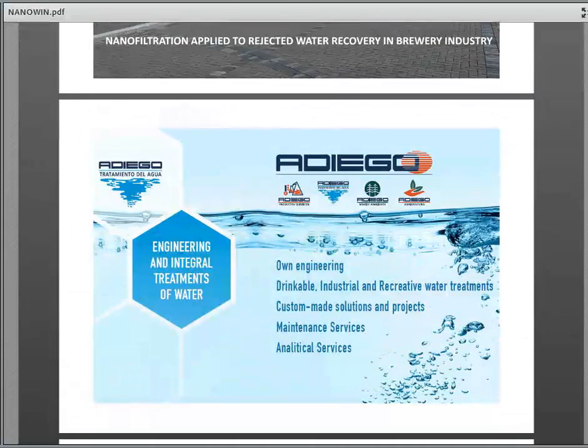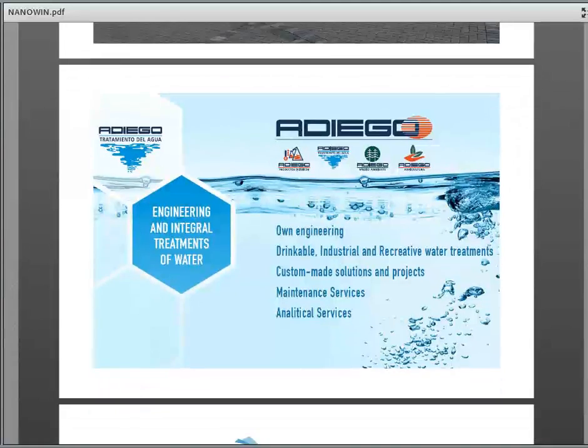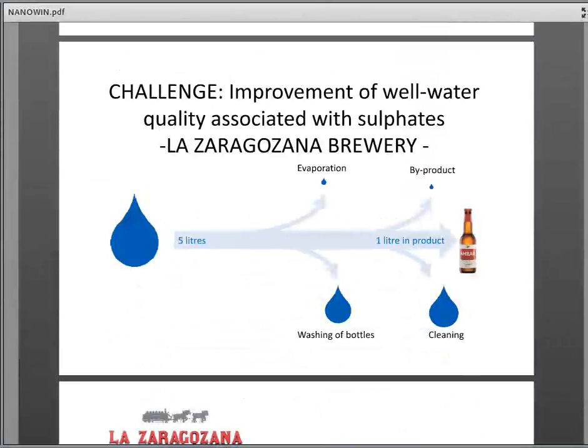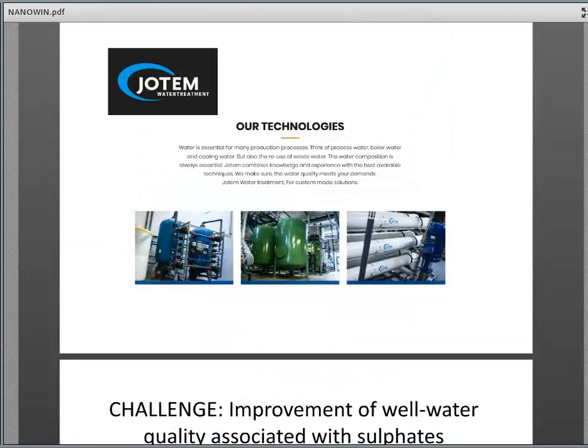3 companies. ADIEGO, that is my company, is a Spanish company specialized in the study and installation for plug-and-play water solutions. NX Filtration is a Dutch company which develops and manufactures hollow fiber membranes for use in microfiltration, ultrafiltration, and nanofiltration modules. Joten Water Treatment is a Dutch company too, which designs and builds water treatment equipment. The partnership composition was created with the support of ZINNAE and Water Alliance.